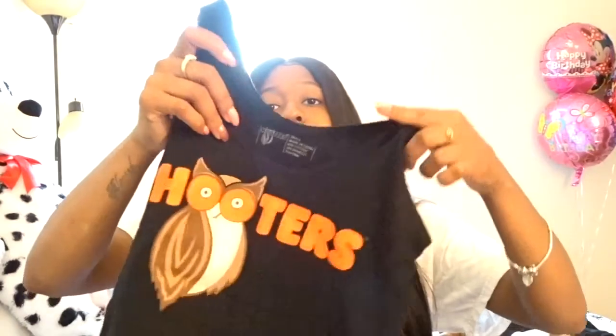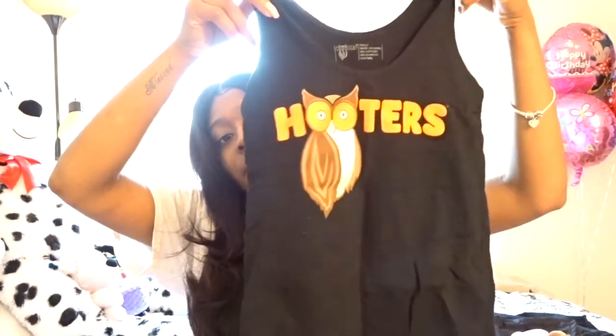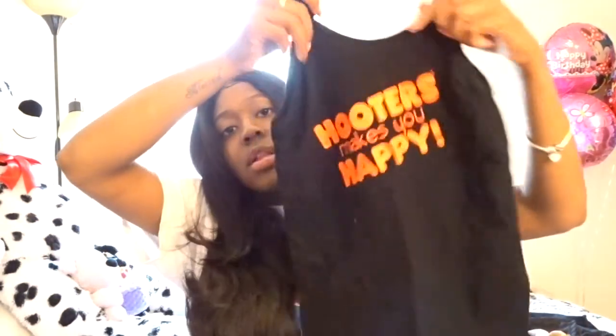What else do I got in this bag? Oh, here is my black top. We wear this on Thursdays, and then Fridays, and some Saturdays. We don't wear it like all day. We wear it like at night sometimes. Certain times we do wear it all day though. Just some more black shorts.